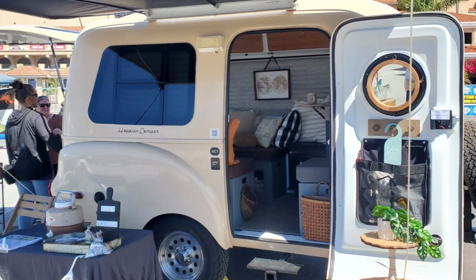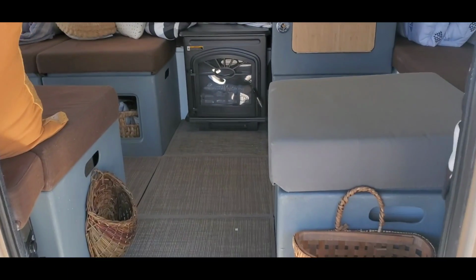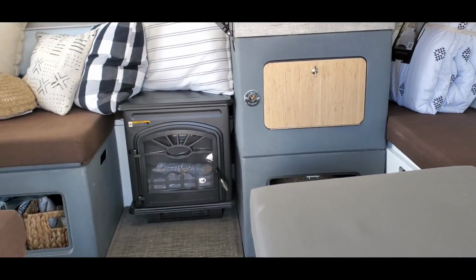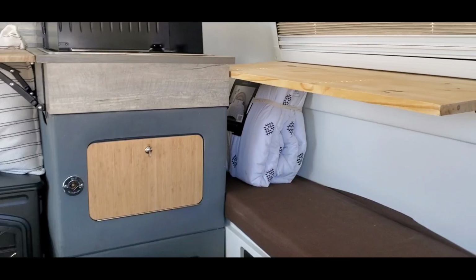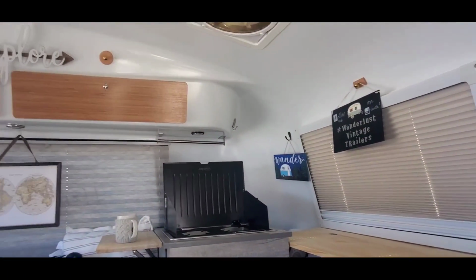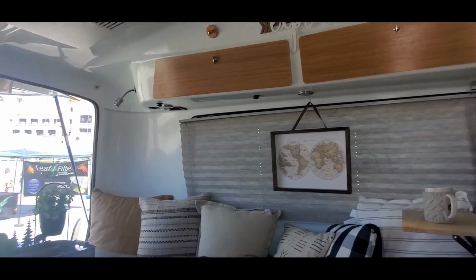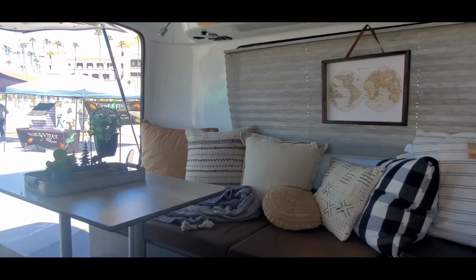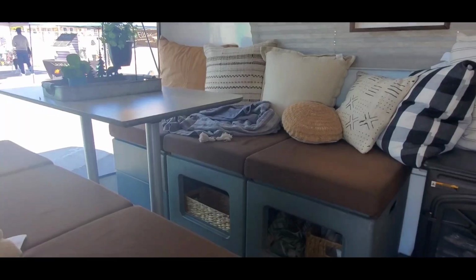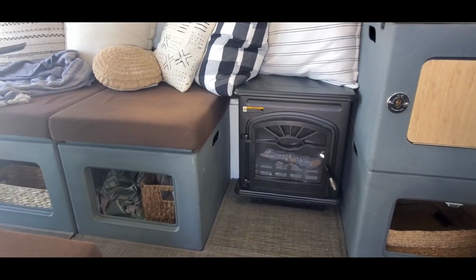Wanderlust Vintage Trailers always has the most beautifully appointed little homes on wheels. Despite the tiny size of their trailers, Wanderlust maximizes every inch, combining beauty of design with functionality. They manage to fit in storage, dining, and seating areas, and their units often have an electric fireplace to add a touch of glamour and provide heating.